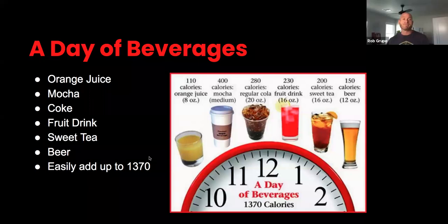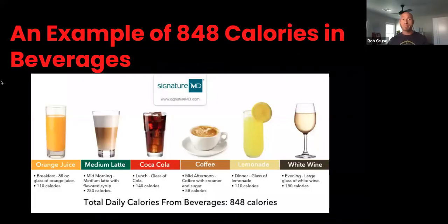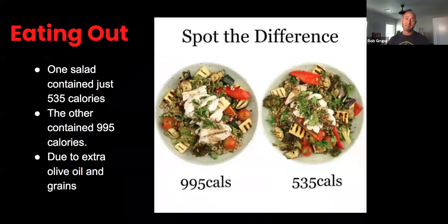All right, so other examples of beverages. Again, we've got the orange juice, the latte, the Coca-Cola, the coffee, the lemonade, the white wine. It adds up really, really easy. So, eating out. Look at the difference here. These look very similar, right? Well, one has about 500 more calories than the other one, and that's just due to the extra oils and grains.